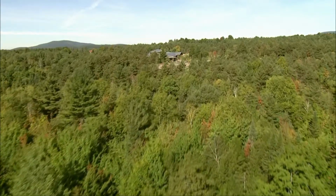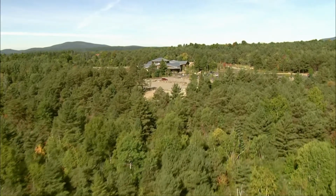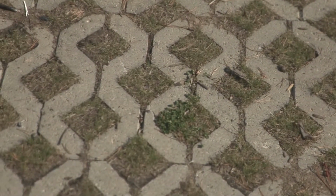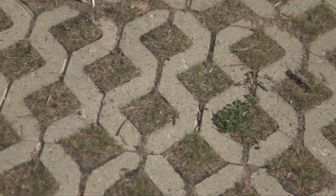All right, so you notice that our parking lot isn't exactly your average parking lot. Half of it is covered with this cement paver that we call an eco paver. And this paver is about 4 inches thick, and it's a brick of cement with holes in it. And those holes allow the parking lot to be permeable. So this is what we consider a permeable surface.